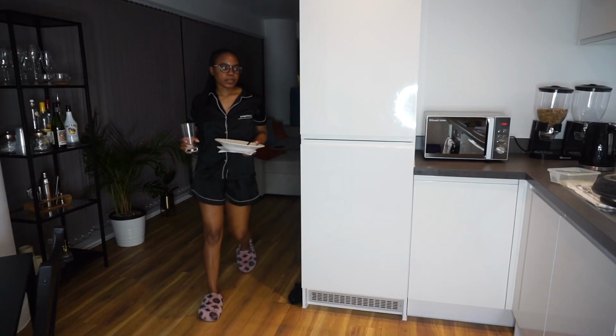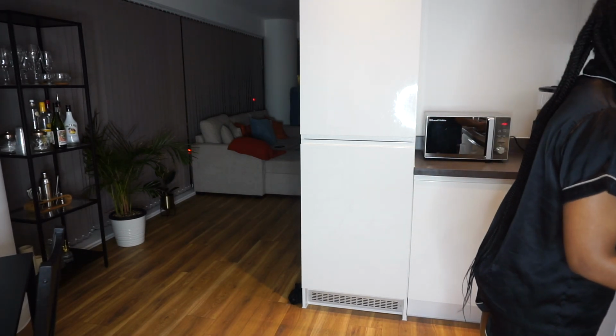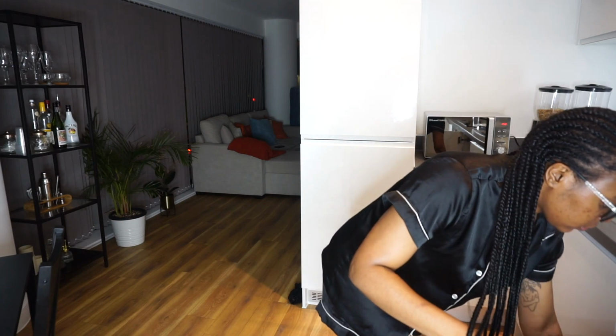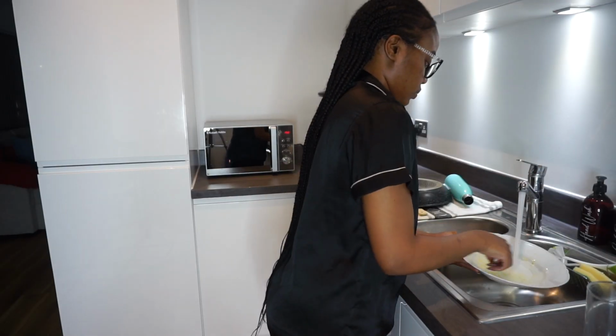After all that is finished, I like to just head to the kitchen and clean up. I don't like to really leave mess in the kitchen at night. It's just me. So I'm gonna just put some dishes in the dishwasher and let that do its thing overnight.